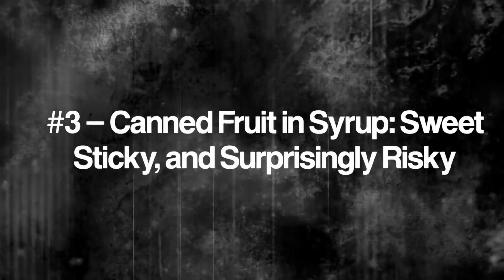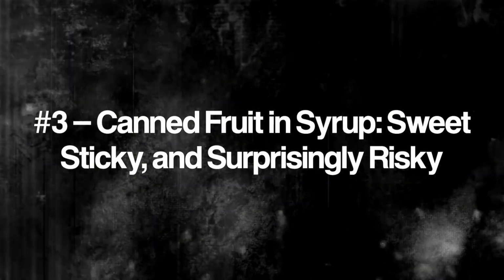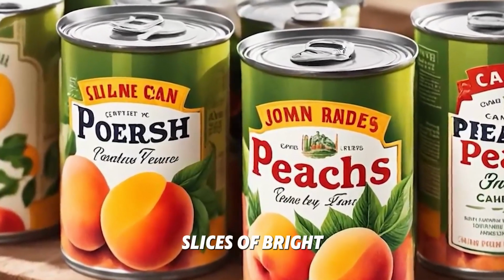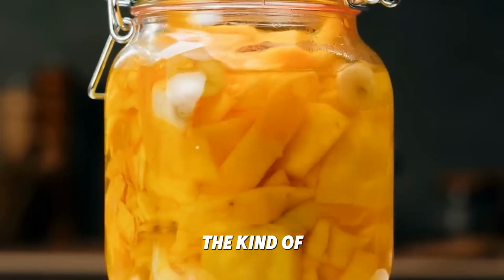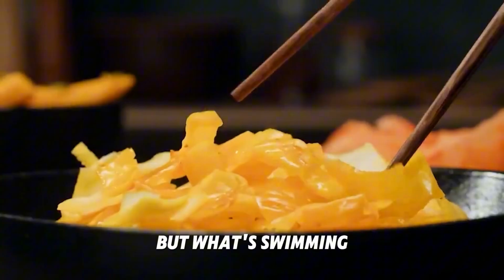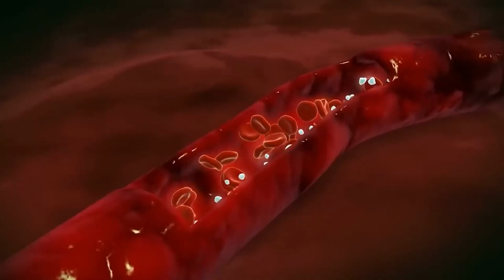Number 3. Canned fruit in syrup. Sweet, sticky, and surprisingly risky. Open a can of peaches or fruit cocktail and it looks innocent. Slices of bright fruit floating in syrup? The kind of treat that feels like dessert without the guilt. But what's swimming in that syrup is a cocktail of risks that hit older bodies the hardest.